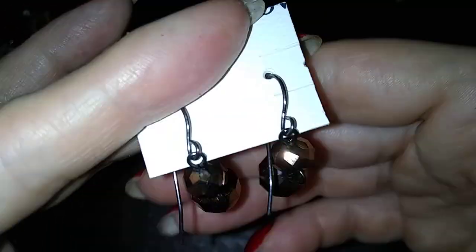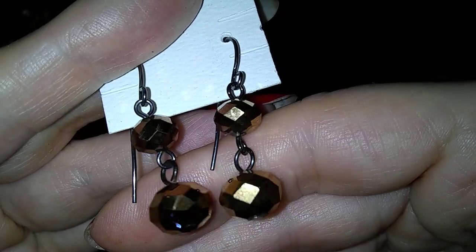Those guys go in there. Here is a little pair on a homemade card. Oh, wait, it's not a homemade card. They did cut off the name, though. So, I don't know. They're just, you know, little faceted guys.